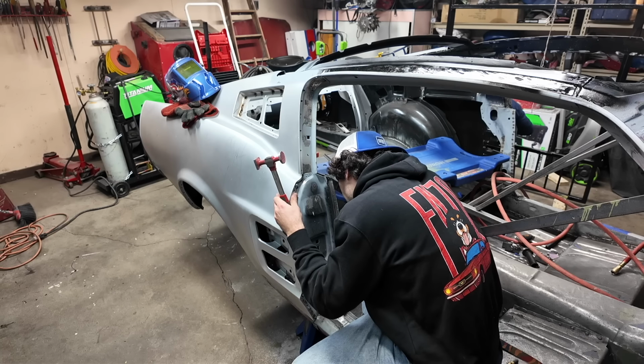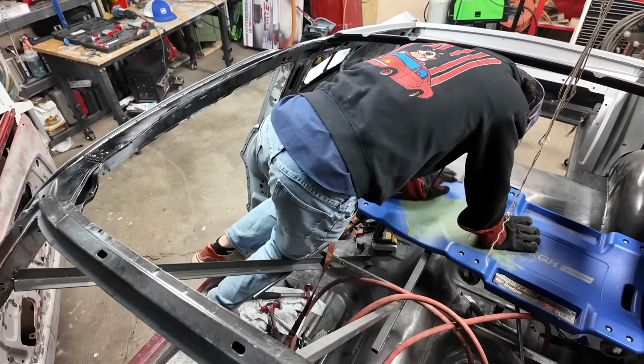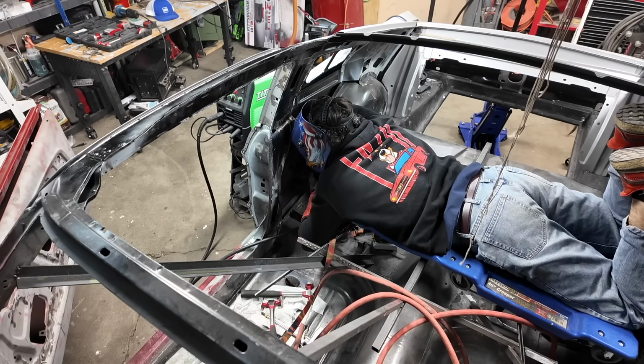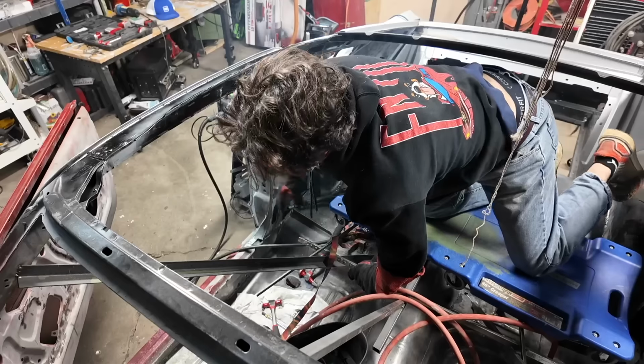Now I know welding these quarter panels on seems like a small, easy task. And besides trying to fit in here to do it, it is. But I'm really happy when I am welding this because it's officially marking the permanence of this quarter panel attaching to the rocker. What also is permanent is gonna be my pain for a couple of days.